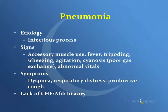In pneumonia, signs can be airway, respiratory distress, use of accessory muscles. You may find fever, cough, really creamy, yucky looking sputum, wheezing, agitation, cyanosis. So it may look very similar to CHF, but if they don't have a history of CHF and AFib, and they have this productive cough and fever, it may be more pneumonia than heart failure.